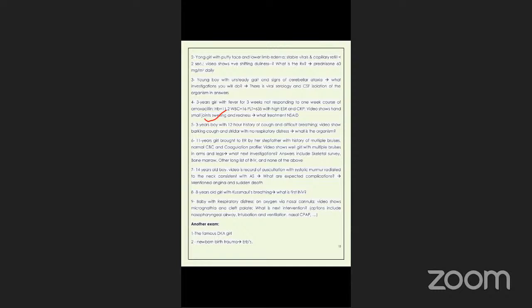In mild to moderate cases, we don't give oxygen; in severe cases, we give oxygen. In severe cases, we give adrenaline nebulization to stabilize the child, then oral dexamethasone. In mild to moderate, we give oral dexamethasone. There is no role of IV except if the child has severe dehydration or severe cyanosis. Any child who has respiratory distress with cyanosis, we will try to intubate.